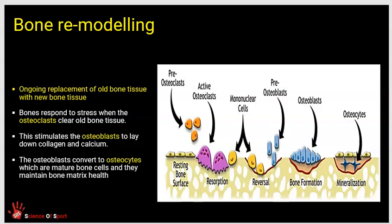Remodel, remodel, remodel. As I've said already, we need to know about these different cells. So we've got osteoclasts that clear old bone tissue. The osteoclasts go in, clear out and resorb the old bone tissue. Osteoblasts then do their job, laying down new calcium and collagen, making new bone tissue and new bone cells. And as we age, or as these develop, the osteoblasts convert into osteocytes, which are mature bone cells, and they lay down this bony matrix which keeps our bones really strong. And this cycle is ongoing. As an adult, we do this, we do this, we do this.